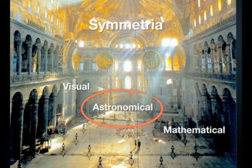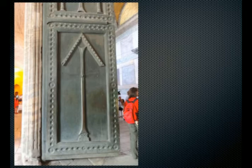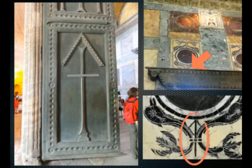Now, what about the astronomical? What astronomically could have given Justinian such delight? Well, leading to the imperial entrance is a remarkable door with a large arrow. In Justinian's time, the arrow had a crossbar, which is no longer there, but we can still see its outline. Are there any other arrows? Yes, there are. One immediately above the emperor's door, pointing up through a circle that also looks very much like Justinian's monogram. When we compare the two arrows, they both had a crossbar during the time of Justinian.